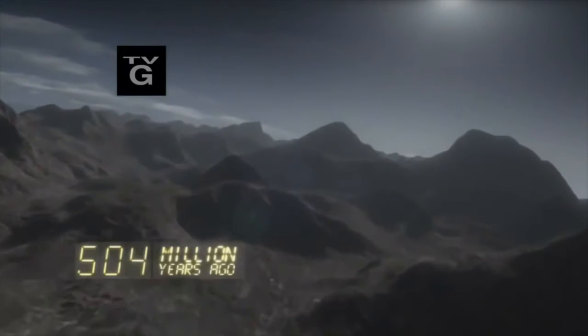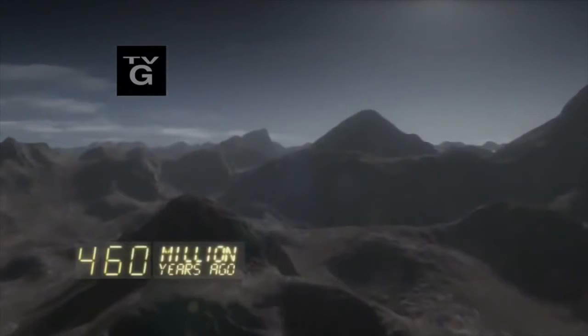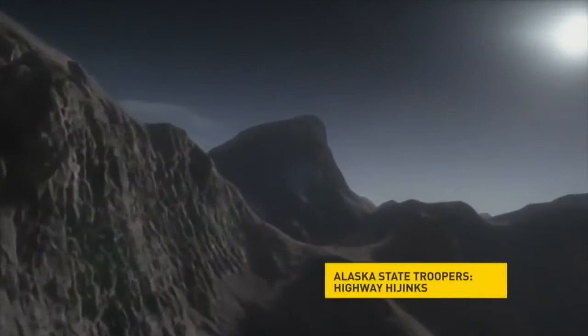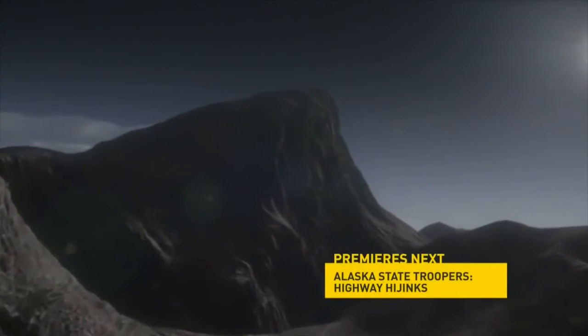460 million years ago, the plates have been moving again. A new continent now exists. Gondwana. It's 90 degrees and oxygen levels are close to what they are today. The land should be covered with plants and crawling with creatures. But there's not much here, besides a few patches of algae.